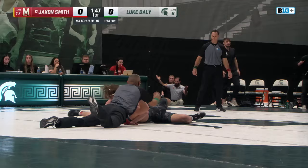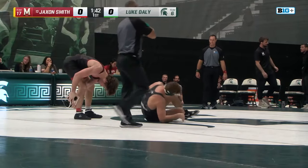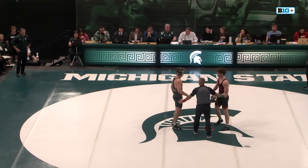That's going to be 6 on the board for the Terps. Wow. That's a pin by Jaxon Smith. Just a minute and 17 seconds in.